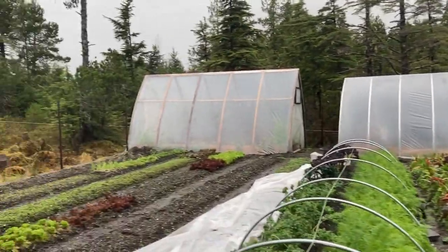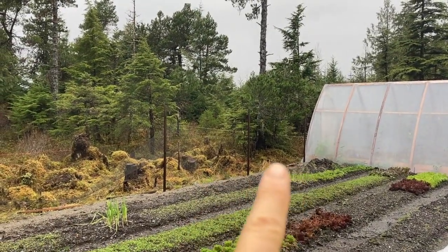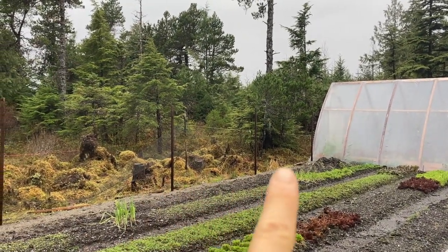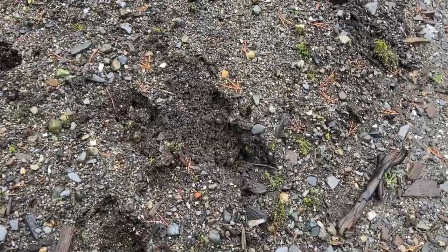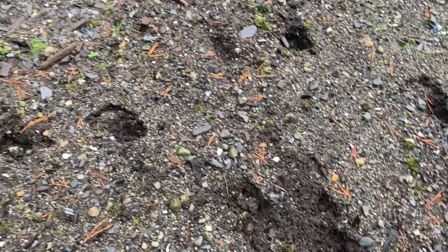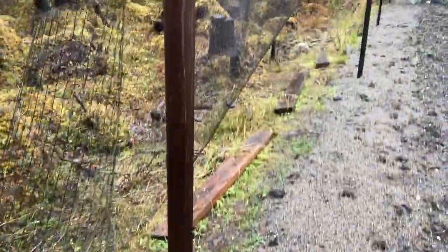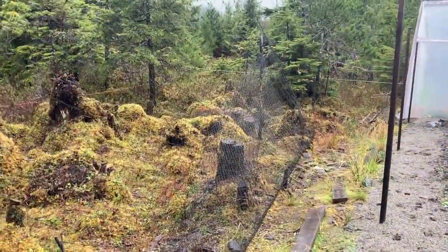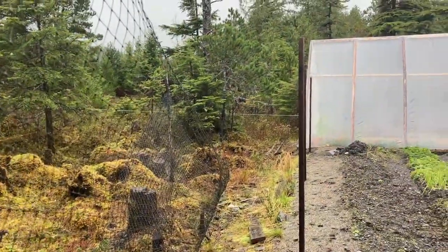And what is super odd, and this has never happened before, you can't see this, but the fence over there was blown off. And I've got, what, deer prints? Or is this dog prints? Yeah, that's deer prints. And check this out, man. The fence is just blown off.